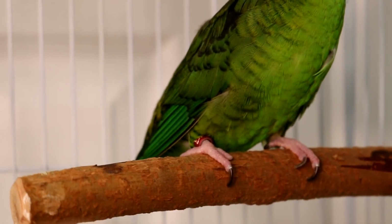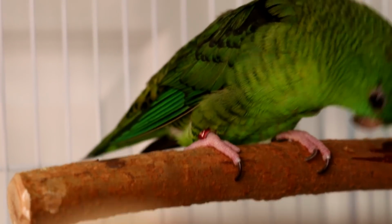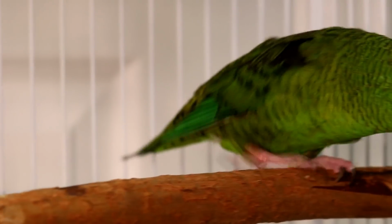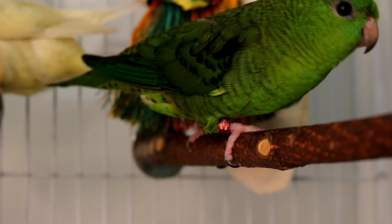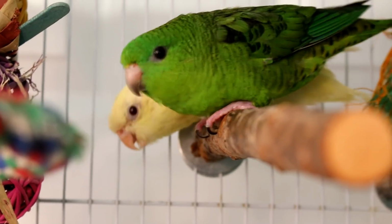Now Linnie's nails grow curled. When they grow, they're always curling around, so they really get stuck on the cage bars and toys, so you really have to be diligent with Linnies and get their nails cut often. I'm always cutting their nails. I think her back ones are a little bit long. Alright, and their beaks are fine. Her beak is really good, and so is Nugget's.